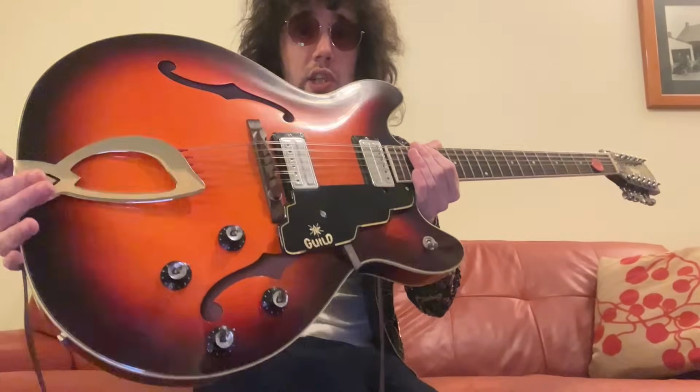All right, so here is my other Guild Starfire. This is a 1967, so 1 year newer. This is a Starfire XII. And after I got my 6-string, I'd been wanting to add an electric 12-string to the collection for recording and certain things that I was wanting to explore from a musical standpoint. And originally, I think I'd set my sights on a Rickenbacker 12-string, you know, Townshend and George Harrison and all those great players, Roger McGuinn.